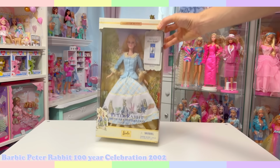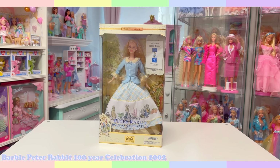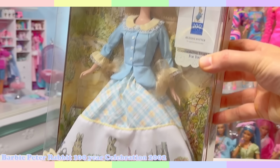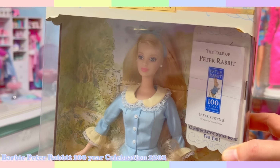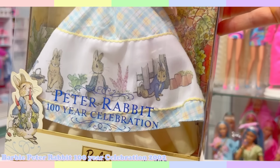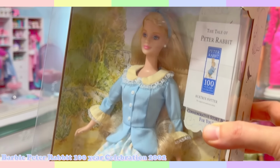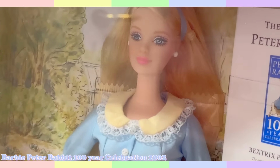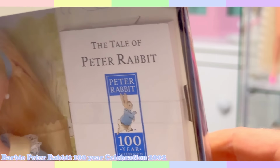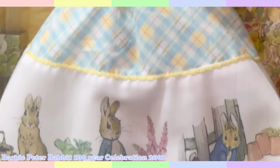So number 9 is this adorable Barbie Peter Rabbit 100 year celebration from 2002. The box, it is so the Beatrix Potter vibes. I mean, yeah, you cannot deny the ultimate kawaii levels of this doll. Down to her adorable dress, of course, with the images of Peter Rabbit on it. And it just gives so much nostalgia vibes of before bedtime reading. And it just feels so soft and familiar and secure. It even has this little booklet inside and the details on this doll. And this dress is just amazing.